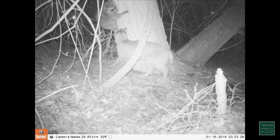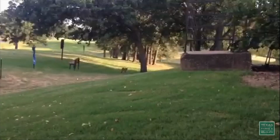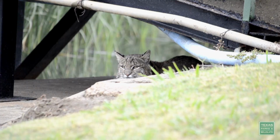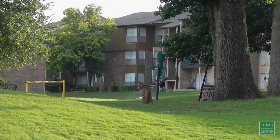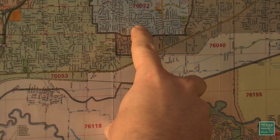It will be months before the remaining collars drop off and reveal new secrets about the lives of urban bobcats. But the study is already shedding new light on how their habitats overlap with ours. He was about here. Yeah. But he was also spotted about here.